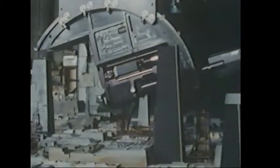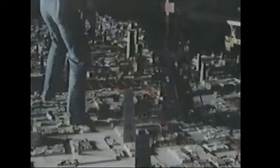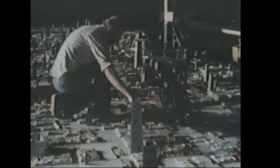Models and miniatures were used extensively for spacecraft and landscapes, making possible such memorable sequences as Luke Skywalker's flight through the Death Star Trench.